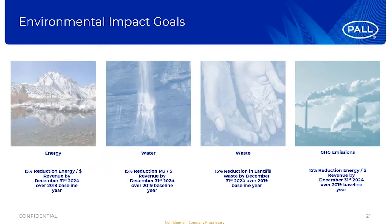So in terms of a company perspective, we've looked at it from the new product development, but in terms of the company perspective of the environmental impact goals, we've set ourselves as a company these impact goals. So in terms of energy, water, waste and emissions. So we set the baseline in 2019. We saw where we were, and then we looked at what we could do in terms of reducing this by 2024. So for both energy and water, we're looking for a 15% reduction. Well, for all, we're looking for a 15% reduction.